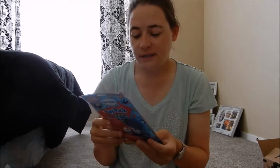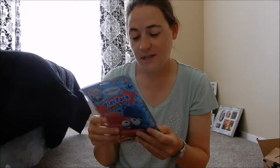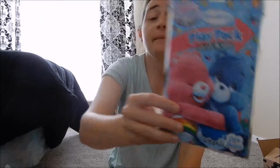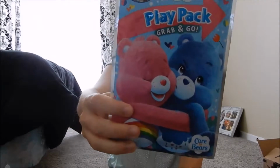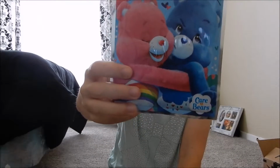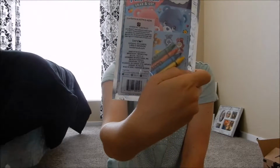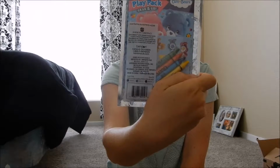Then, all parents can't stand these things, but I actually don't mind it. So this is a little grab and go play pack. They can color the stickers. It says 4 crayons, 25 stickers, and a 24 page fun size coloring book. So it was $1. So I got her that. Something again that she can have in the car. I'll put it on top of the car seat, so when she gets in, she'll see it and she'll be all surprised. So I did that.